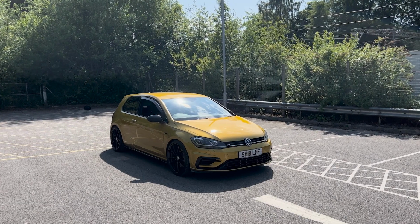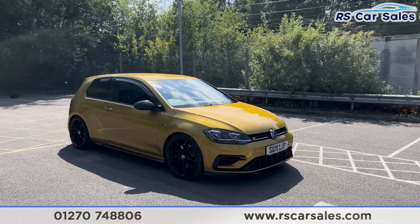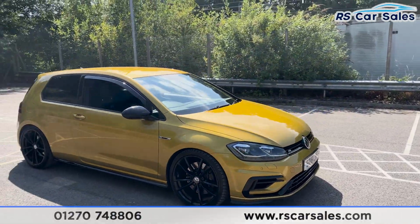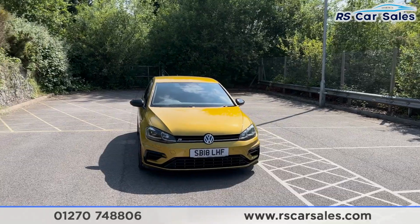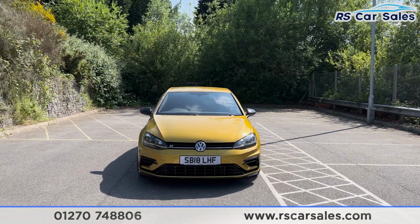Here we have a 2018 VW Golf R. Now this vehicle comes with the 19-inch alloy wheels, finished in gloss black, all of them in excellent condition and unmarked. We also have the turmeric yellow exterior paintwork, which really does stand out and pop, especially in the sunlight. We have the LED headlights, the Golf R badging on the front grille. There's a look at the front end.